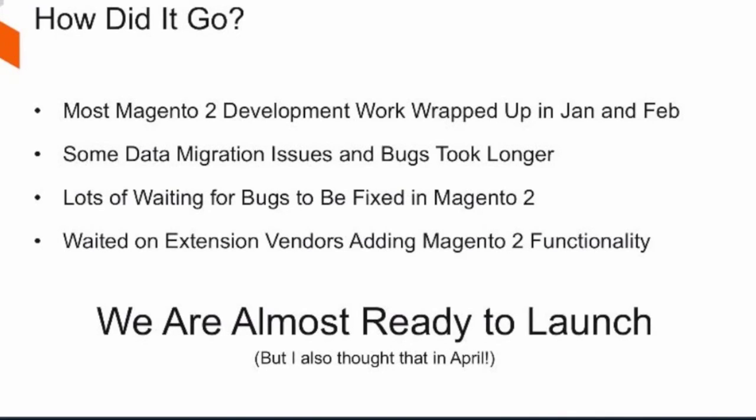So we still haven't launched. We are almost ready to launch, but we've been almost ready to launch since April, so you've got to take that with a grain of salt. I think it's very likely we're going to end up launching this site in the next few weeks. We're not going to launch it until we're sure it's going to go live with no significant problems and have the functionality we need in that minimum viable product.